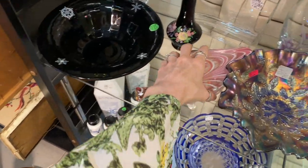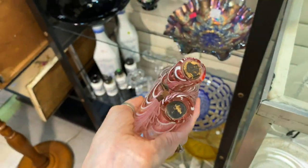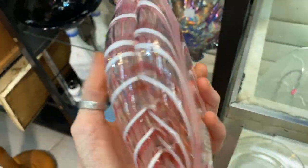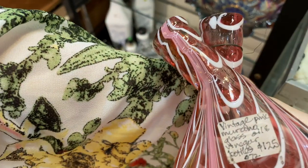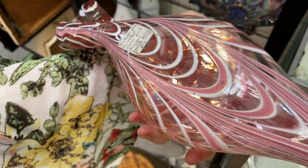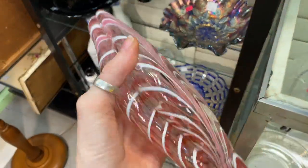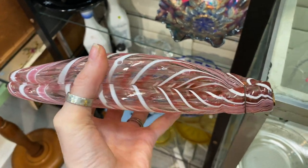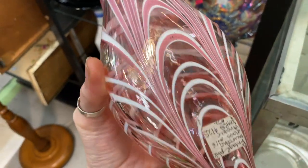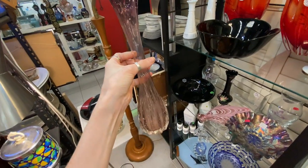Whoa, what on earth is this? What the heck? What are you? Nanny? Vintage pink Murano glass oils vinegar bottles, $125. Hang on, I'm confused. Are there two here? No, there. Yeah, okay, so there's two and they are like molded together. Wow, that is fascinating.